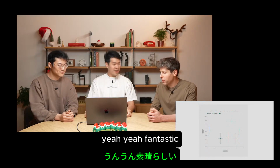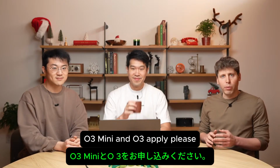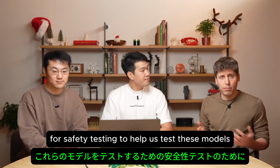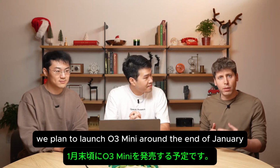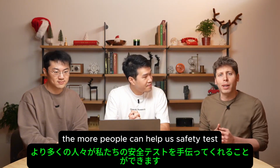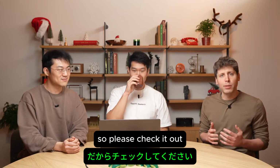Yeah. Fantastic. Okay, so to sum this up, O3 mini and O3: apply, please, if you'd like, for safety testing to help us test these models as an additional step. We plan to launch O3 mini around the end of January and full O3 shortly after that. But the more people can help us safety test, the more we can make sure we hit that. So please check it out.